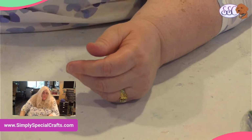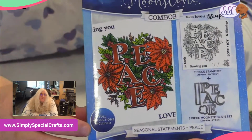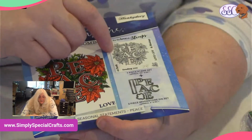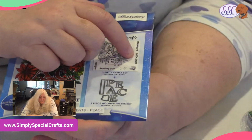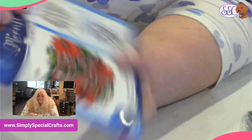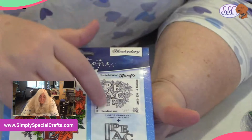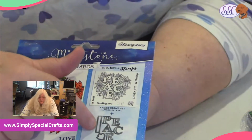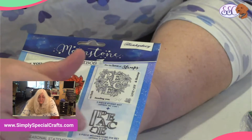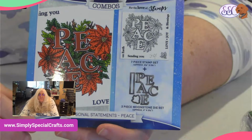Okay, next up, peace. I love this one with the poinsettias behind it. Isn't that beautiful? And once again, you get the big stamp, and then you get love, joy, and blessings on earth and sending you peace. You get some little sparkles, and you get a little bit of holly. You get all these pieces in the stamp set. Then you get the die for the extra words, and you get the little holly die as well as the PEACE in capital letters. So that's a cool set.